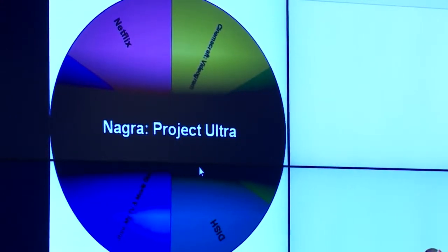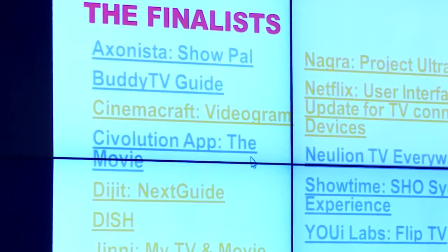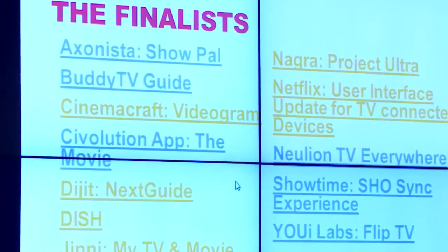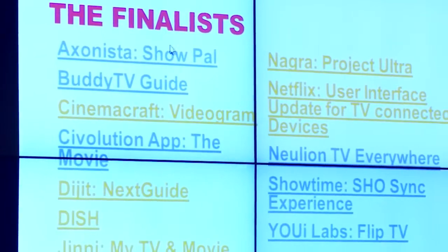Project Ultra. All right, this project was looking the farthest out in the future, I think. Some of these are being built for the TV of tomorrow, some of them for the TV the day after that, some of them next Tuesday. This one is looking at, next year at least.